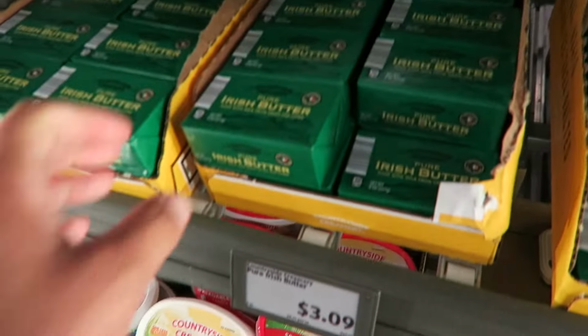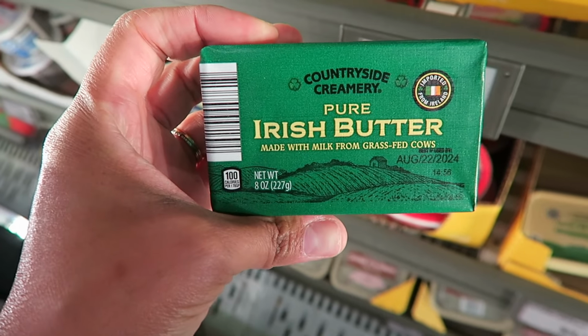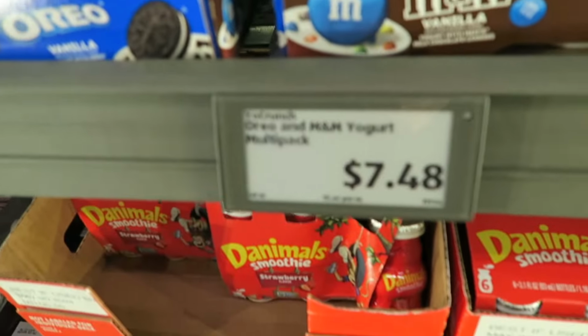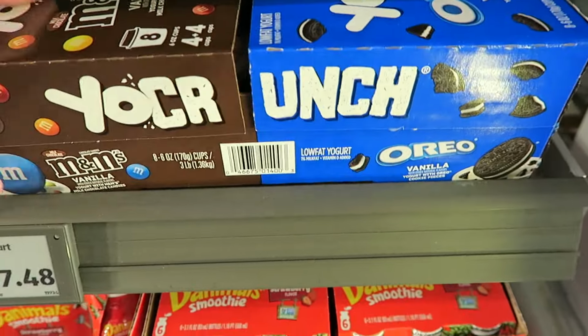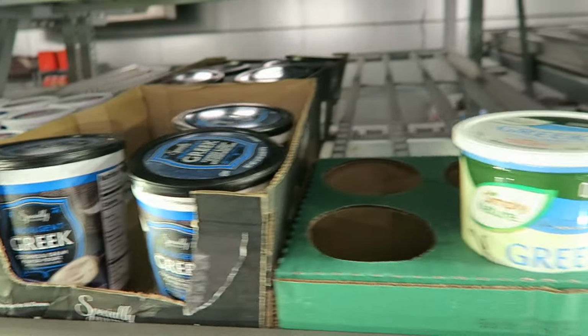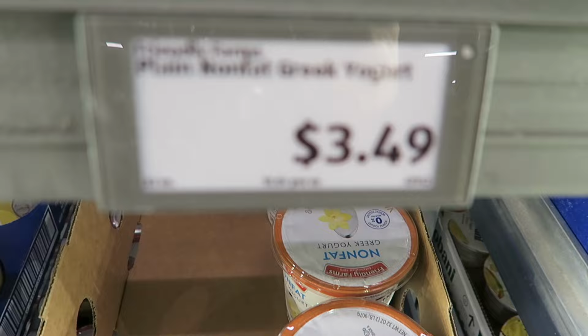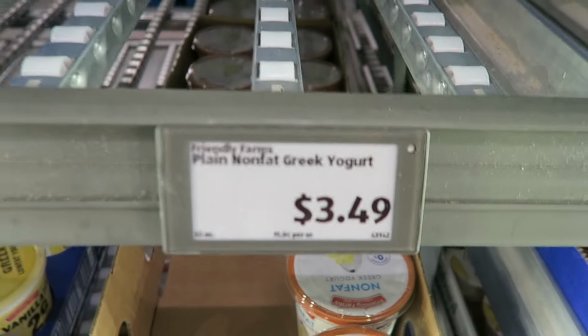I like getting the Kerrygold butter, but they look like they have like a substitute. Countryside Creamery, so we'll have to try it. Surprise. But it comes with both. It's a really good deal. Greek yogurt for myself. Look at the price. Plain, non-fat Greek yogurt.